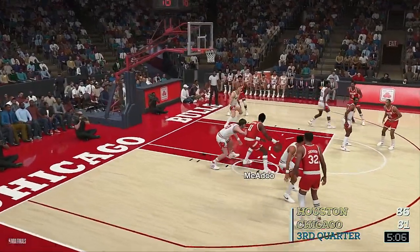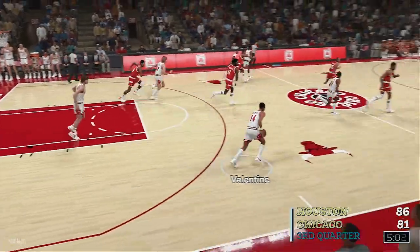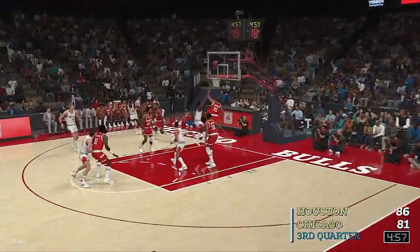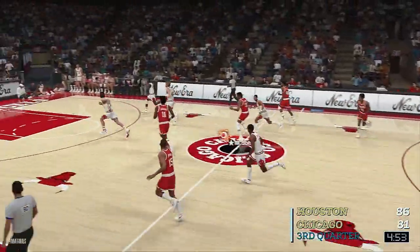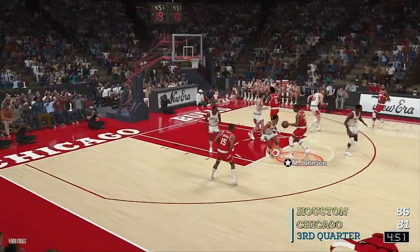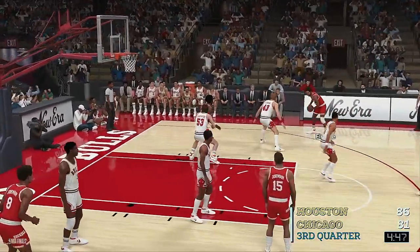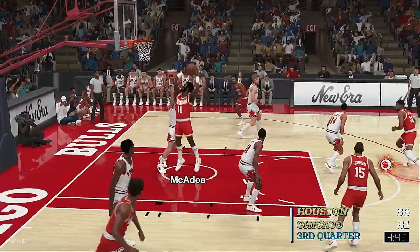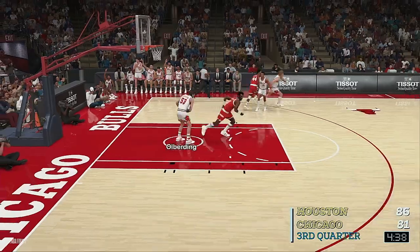Johnson dishes to McAdoo. Got a hand on it. Now here's Valentine. Davis. A rebound by Johnson. I thought that one would go down. A little puzzling, it didn't. Pass to Elmore. Here's McAdoo. The layup off the mark.